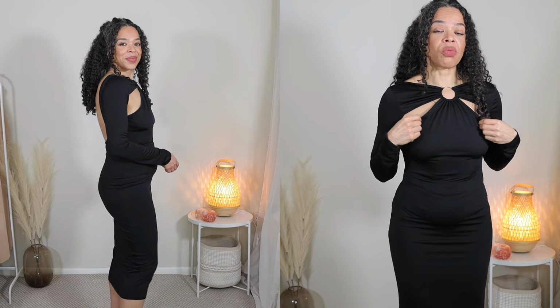Now, one thing I have to say about this dress, although it is nice and I enjoy wearing it, I find that it is a little bit big over here. Like there is a little bit of fabric that is loose right here.